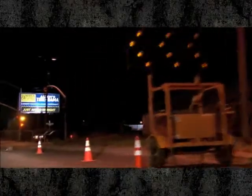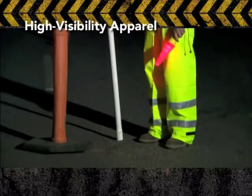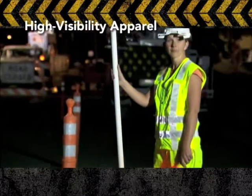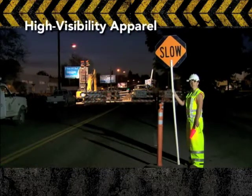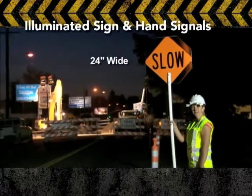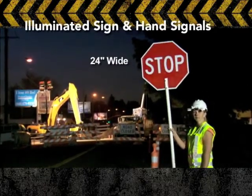Night flagging requires special apparel, signs, signals, and additional illumination. These rules must be observed 1/2 hour before sunset to 1/2 hour after sunrise. At night, a flagger must wear an ANSI-approved high-visibility safety garment or vest over white or other high-visibility color coveralls or trousers that have retroreflective banding on the legs. Either an 18 or 24-inch stop-slow retroreflective paddle shall be required while flagging at night. All paddles must be MUTCD compliant.